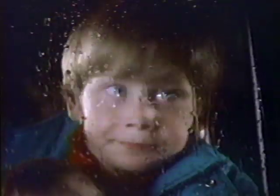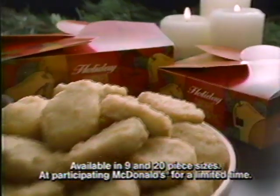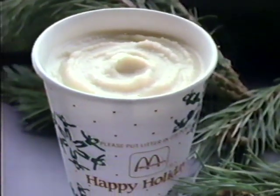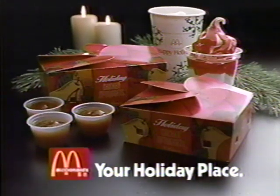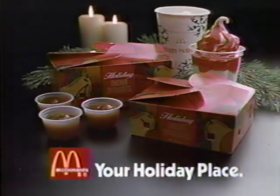For those hardy souls who brave the elements in search of the perfect tree, McDonald's has a treat just for you. For a short time, we're serving holiday chicken McNuggets with a festive orange sauce. There are also thick, rich eggnog milkshakes and cool peppermint sundaes. They're just our way of wishing you a joyous season. Your holiday place, McDonald's.